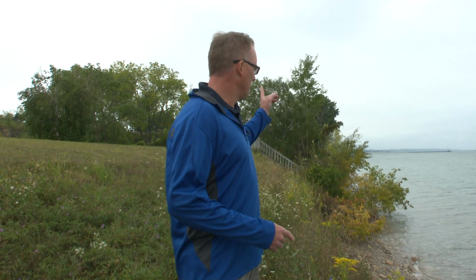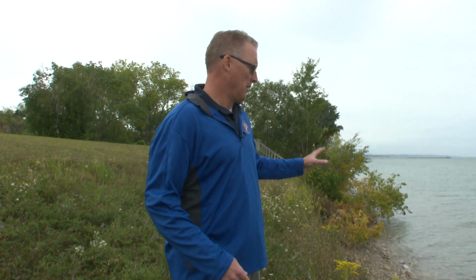We may try to, once the shoreline is restored down there, put some bigger boulders here just to help us get through the winter. You can't put much else other than great big heavy boulders because the ice is so powerful. You can't sandbag this, because once it freezes, the ice won't even stop it.